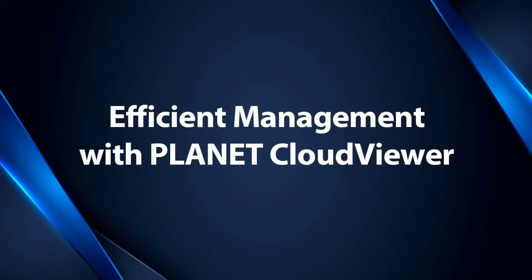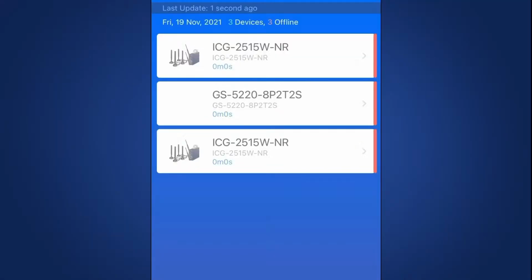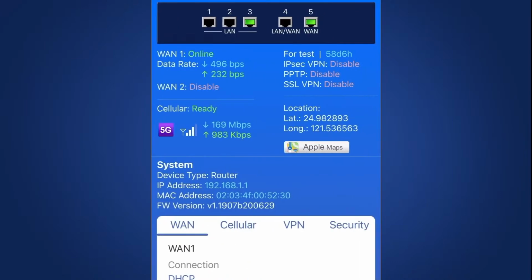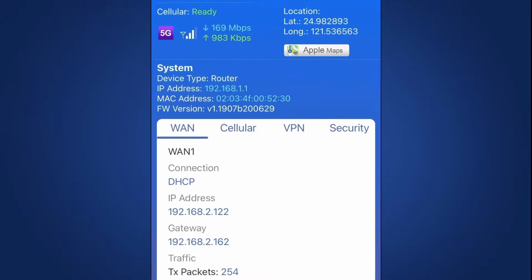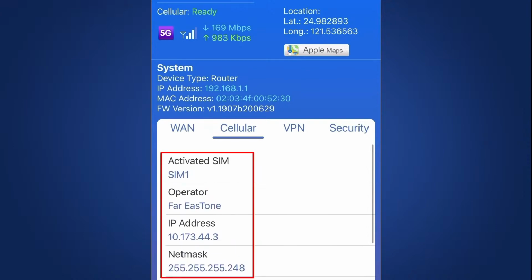Now we will demonstrate monitoring Planet ICG 2515 WNR with our exclusive CloudViewer app. From here, we can see that the CloudViewer app is monitoring the device. For example, we can see the current 5G cellular signal of ICG 2515 WNR here, and the signal strength is strong. The CloudViewer also provides cellular information like ISP operator, IP address from cellular, running time, and roaming status.